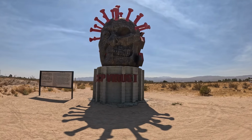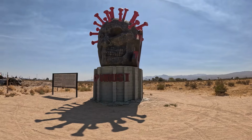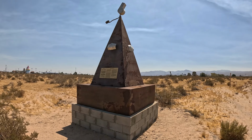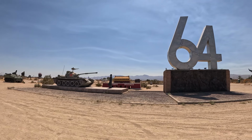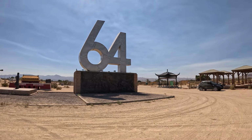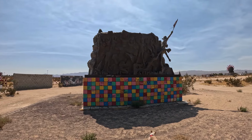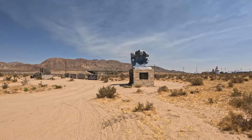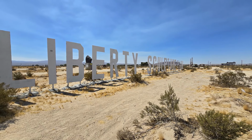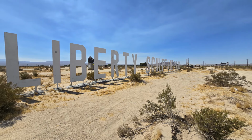If you are ever heading to Vegas from California on Interstate 15, you may have passed by this area right here. You may have seen the big, huge 64 just on the side of the interstate. I've always wondered what in the world all this stuff was. And so, well, I am heading to Vegas from California, and I decided to stop and check this place out.